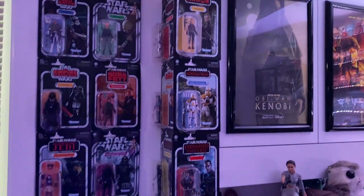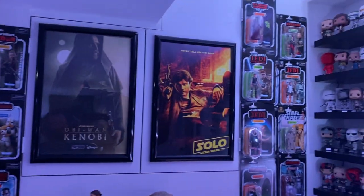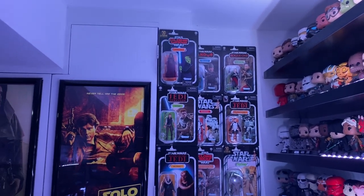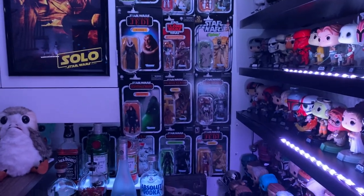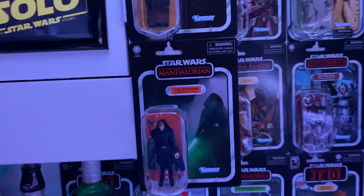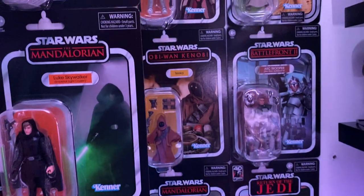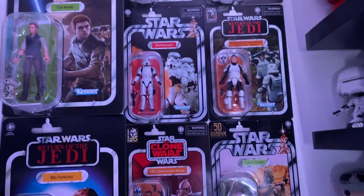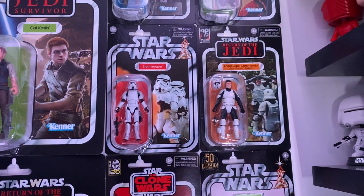I thought I did like 3 separate times and I keep figuring it out. So we'll see if that trend continues, but every collector out there, you know my thoughts on that. I mean, it's just kind of something we all go through. But yeah. So I guess we'll start here and we'll start highlighting some of these really cool ones. That Luke, amazing. Love it. A lot of these clone and ARC troopers, pretty cool. The Star Wars Stormtrooper. Can't beat that as an action figure.